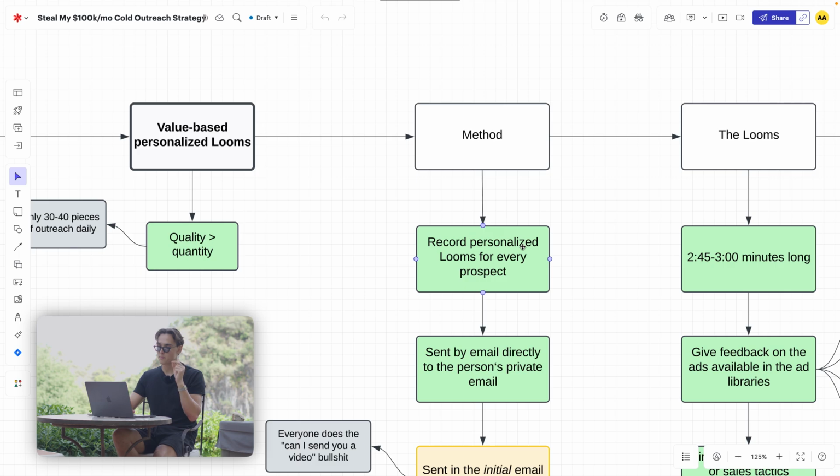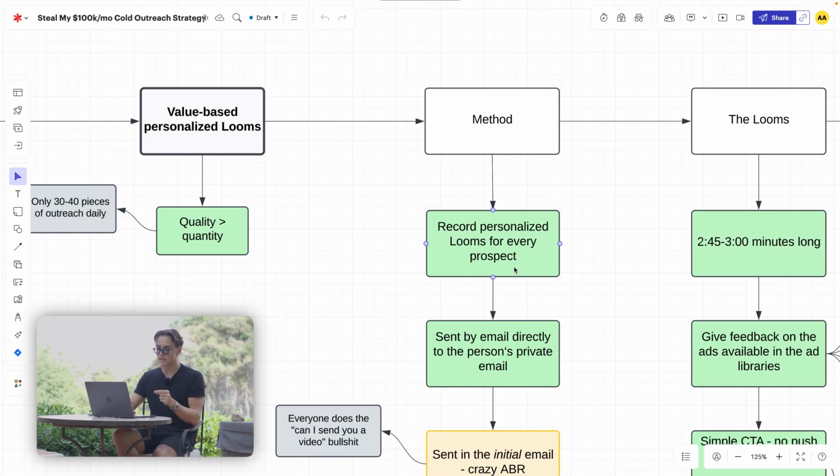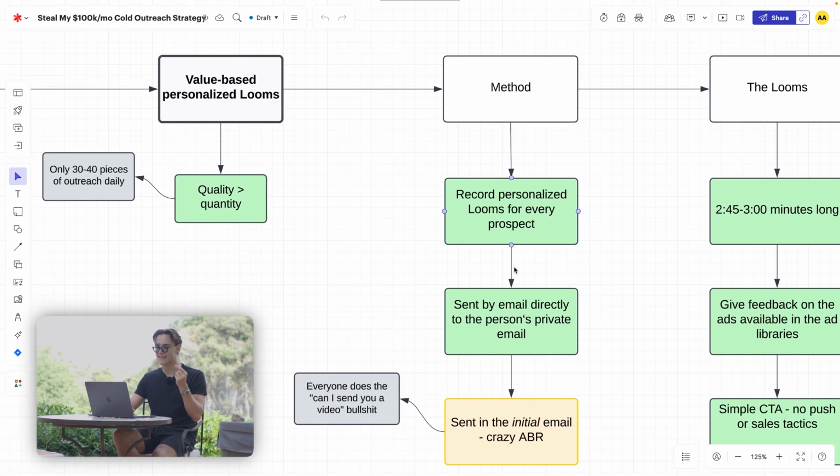and the method is that you record a personalized Loom for every single prospect, which is sent by email directly to the person's private email. So you don't want to be reaching out to info@ or support@ emails. You only want to be reaching out to personal emails, and you want to include the personalized Loom in the first email. So you don't ask this, can I send you a video bullshit, and then send the video. You send it in the first email.